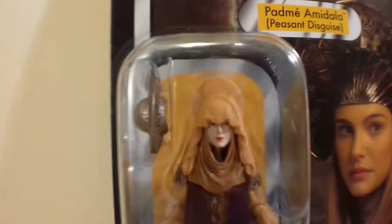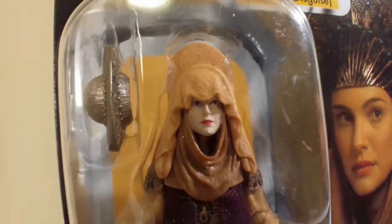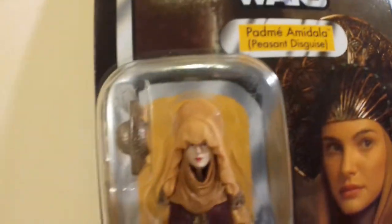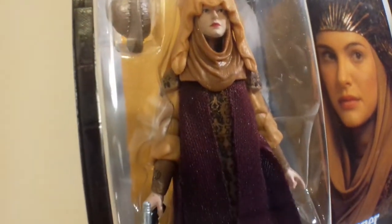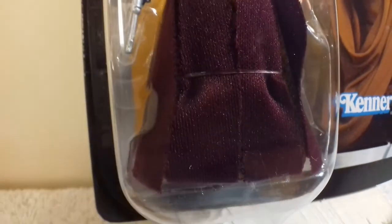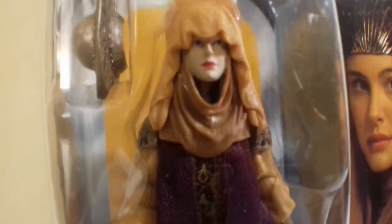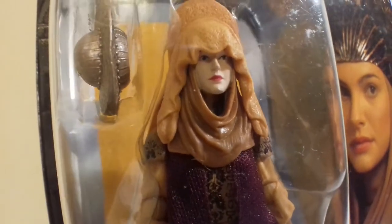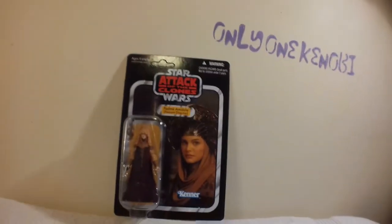Oh, and the figure, should we go right in on the figure? I do believe, I've heard that she is best with that headgear on. I think you can change it and have that headgear on, but apparently it doesn't sit right or something. Do check out someone else's review on that. I have heard that said. She's got a nice, lovely soft goods though. Look at that, very regal colour, very nice. I know a lot of people do like to collect Padme and stuff. I do quite like Padme. My favourite Padme figure will have to be that vintage one from Phantom Menace. That's all I want to say about that for now.